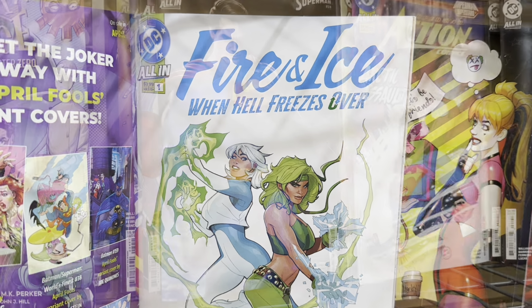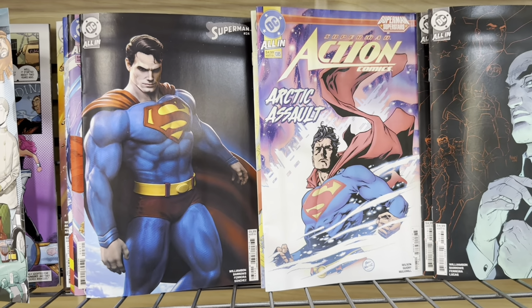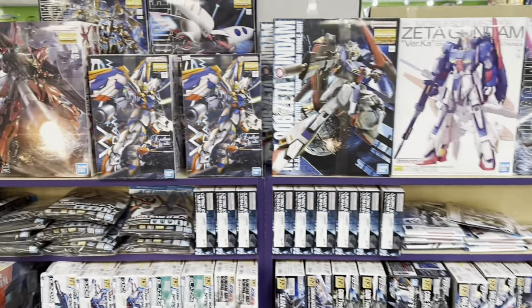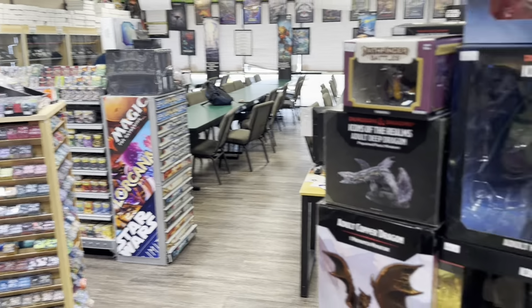Back in the 90s. Some Superman comics for those of you who want to whet your appetite for the upcoming feature film. I'm looking forward to it for sure. They've also got tons and tons of model kits. A huge area dedicated to role-playing games, miniatures, and that kind of thing.